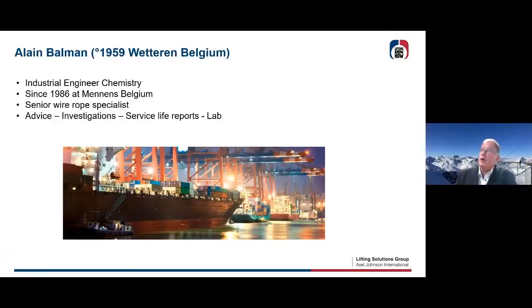I'm an industrial engineer, and for the last 36 years I've been working, advising, investigating ropes at Mennes, Belgium. We do service life reports. We have a little laboratory to investigate ropes which come back from customers. We climb into cranes. We go to the customers and advise them to have longer lifetimes, to go to specialized ropes for their applications and so on. So if you need advice, just give us a call. You put it in an email and we do our best to give you our advice.